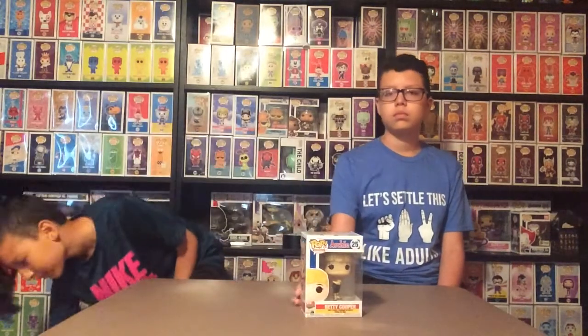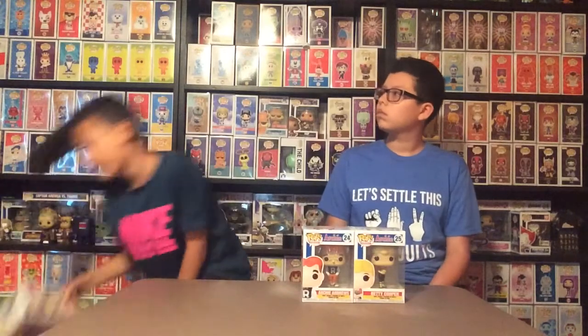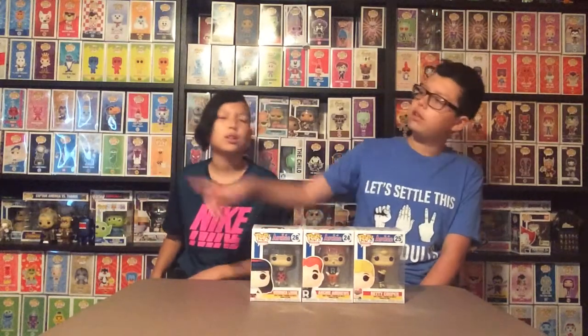These were for our sister, Betty, Archie, and Veronica. And we already have Jughead. As a matter of fact, he's right over there. But you can't see him. I had no clue. I don't know anything about these, actually. I don't know if these are from the original comics or from the 80s comics, because there were two types of comics.